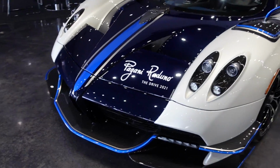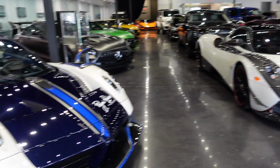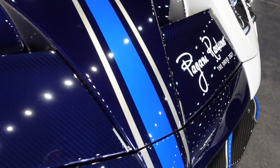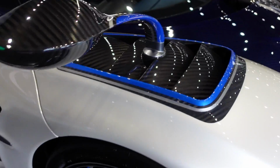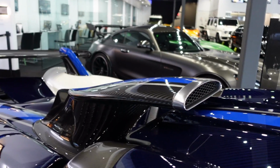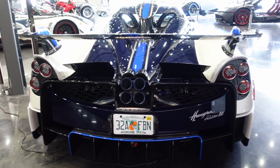And then we've got this Huayra BC Roadster, also finished in pearl white like this, with exposed blue tinted carbon fiber and blue paint. I love the blue calipers. And I love the Italian flag detail on the side of the mirror. Got a blue and white interior. Such a classy spec. It suits this car so well. I believe this car is around $4.5 million, so it's definitely not cheap.